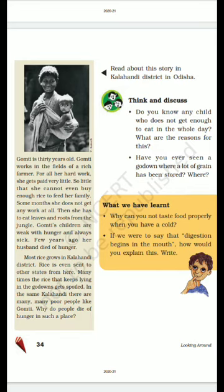Think and discuss. Do you know any child who does not get enough to eat in the whole day? What are the reasons for this?